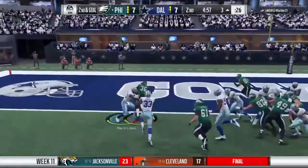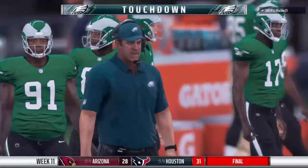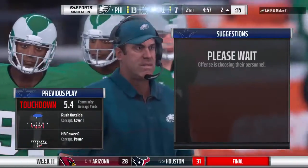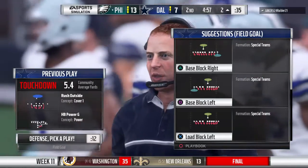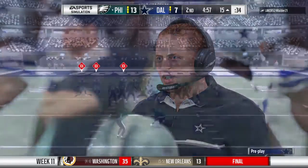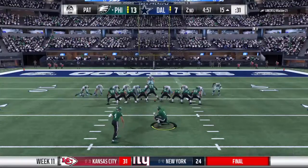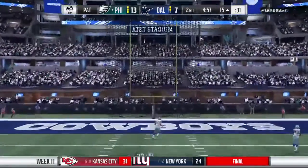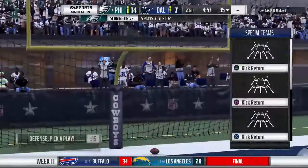They'll try to run with Ajayi, and he's in. Touchdown, Eagles. Jay Ajayi with touchdown number 2 in the game and now 11 on the year. And the Eagles have taken the lead. Elliott now to add the extra point, and he's got it. It's now a 14-7 ball game.